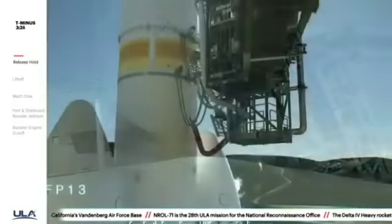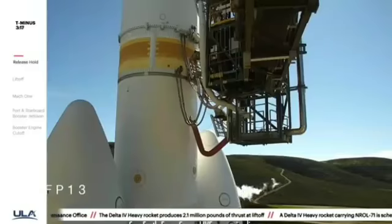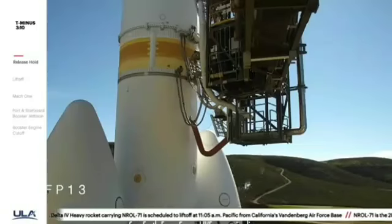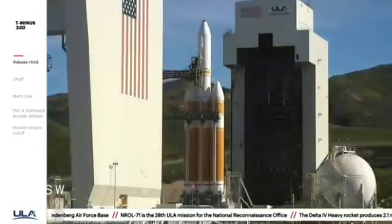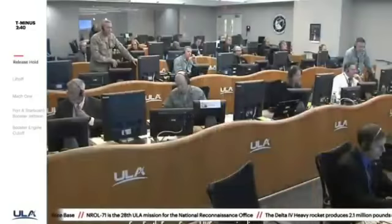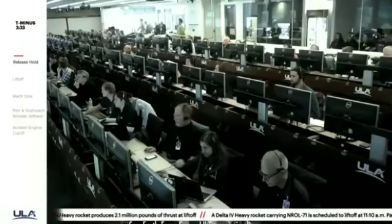3 minutes, 25 seconds. Three minutes, 7 seconds. Two minutes, 49 seconds. FTS internal. CPC locks at flight pressure and flight level.